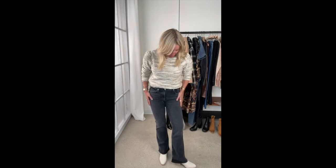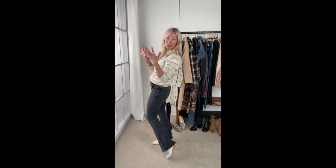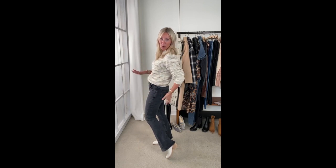Well, number one, this guy is more of a mid-rise. So it has the same amount of sculpting stretch that we love in our other Citizens boot jeans, but this one, a little bit lower rise. So, not low rise, but more of a mid. So if you don't like that all the way up to your belly button kind of rise, this is an amazing jean for you. Definitely more of a black wash on this one, which is really fun. So if you're looking to update your black wardrobe, this is a great one to have.